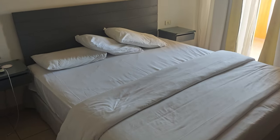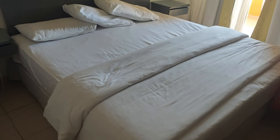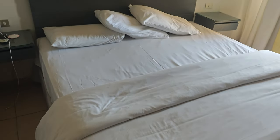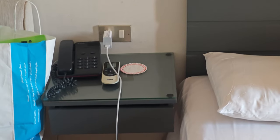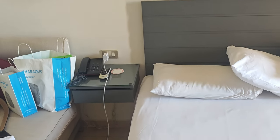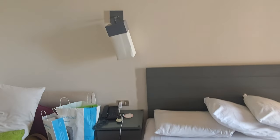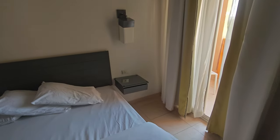Okay, so this is our bed. It's very big. Yeah, like even three people can fit here without any issues. So next to the bed we have the small stool with phone and AC controller. Here's the AC remote. Okay, and this side another one, and here is the balcony.